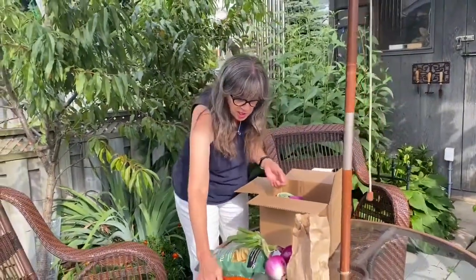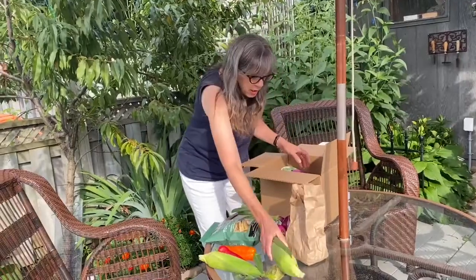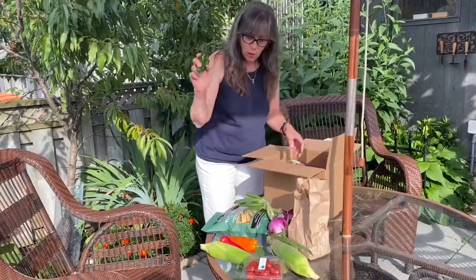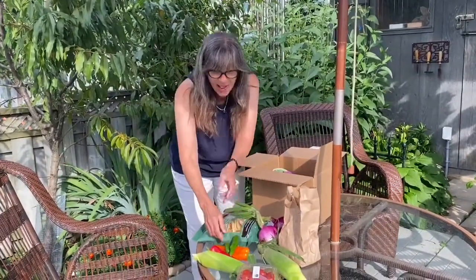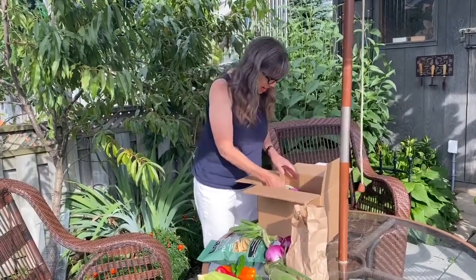Corn. Are you kidding me? More corn? Look at all the food in here. This is fantastic. Little grape tomatoes. More peppers. These ones are probably going to be hot. I bet these are going to be hot. When I cut them, I cannot touch my eyes. I have to remember that, or it'll be me on onions times 10, right?